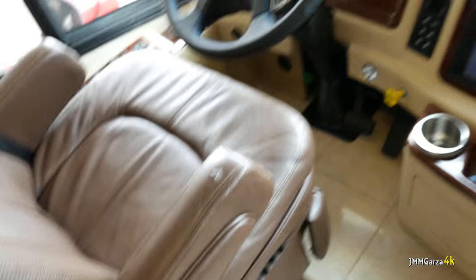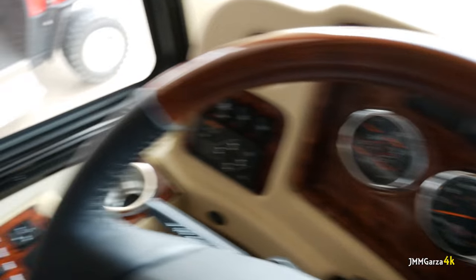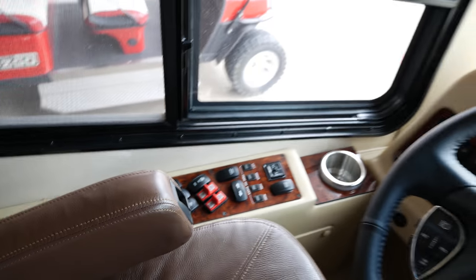And this is the front. These chairs are quite nice. Ooh, they're heavy and sturdy. Look at that. Entegra coach. If you got the money, go for it. That's what I say. Go for it.